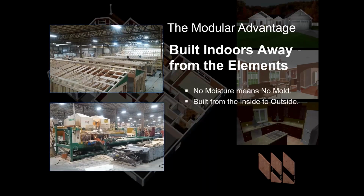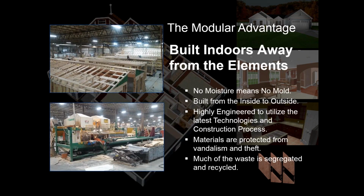Another big advantage of modular is we build indoors. The lumber that you're seeing here has never had an opportunity to get wet. You can see the quality of the lumber just in some of these photographs. The lumber that we use is kiln-dried lumber. So when we accept it from the truck, we test it for moisture to make sure that there's not a lot of moisture content inside the lumber. And it completely never has an opportunity to get wet through the whole construction process.